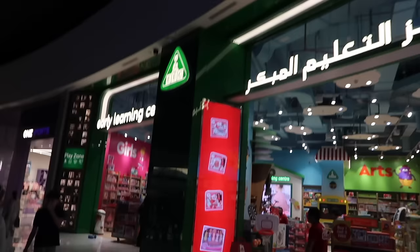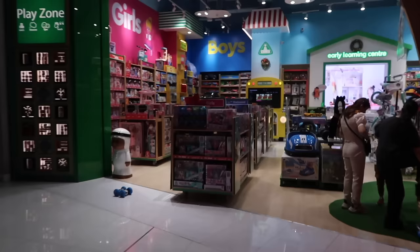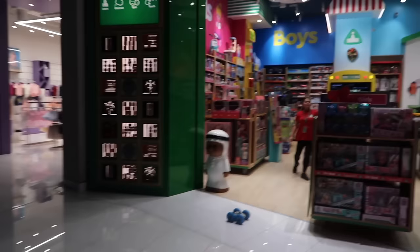So we're going to go and see the aquarium, but I could spend all day in here. It's so good. Oh, I've not seen one of them in ages. I loved that shop when I was young. How nice. We can't take anything home with us though, really, can we? But we're going to find the aquarium.